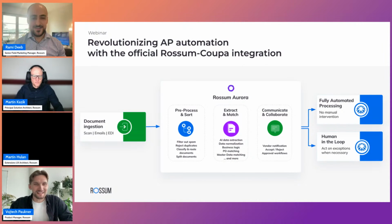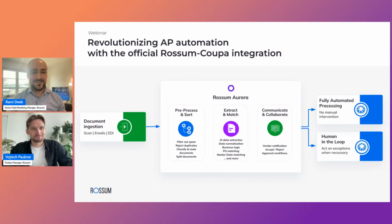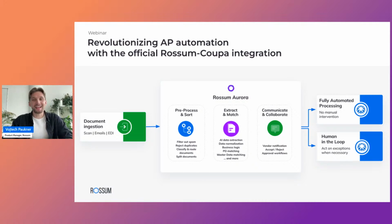Good afternoon from sunny Prague. My name is Wojciech. I'm a product manager here at Rossum. And today I'm excited to welcome you to a pivotal moment in accounts payable automation, the launch of the official Rossum Coupa integration. So let's get into it. But before we dive deeper, I wouldn't be exaggerating if I said that we are showing you an efficiency factory today.